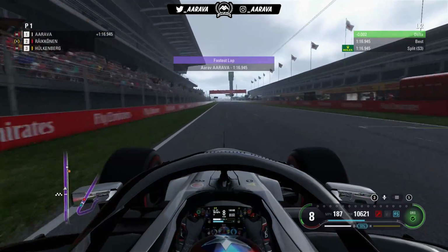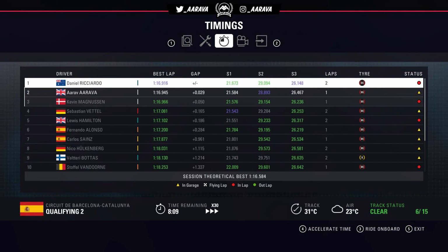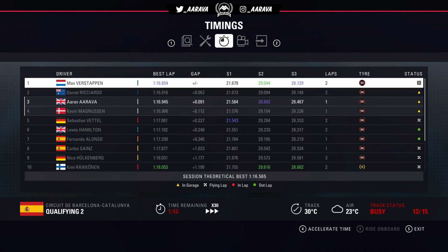We're on super softs because there's no point trying something fancy on the tyre strategy, because obviously it is forecast to rain. If the game screws me over and it doesn't rain at the very start, then I'll be kicking myself and then try something different. But at the moment, if the forecast is accurate, there's no point trying something funny with soft tyres here in Q2, unlike was the case last episode.